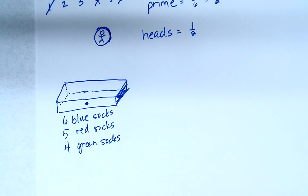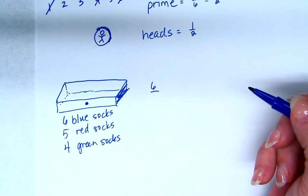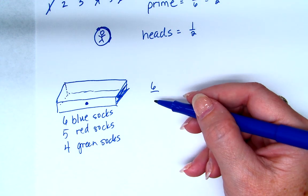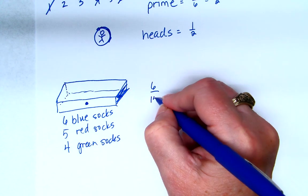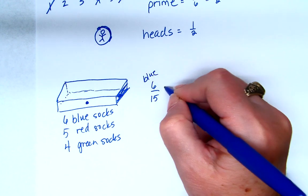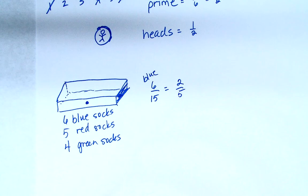What's the probability that I reach into this drawer with my eyes closed, because you know we do that kind of stuff all the time, and I pull out a blue sock? 6 over 15. 6 over what? 16. How do you decide what's in the bottom? Like the total number of socks. Well, what's 6 plus 5? 11. Plus 4? 15. Does that simplify? Yes. It does. They're both divisible by 3. So it is 2 over 5.